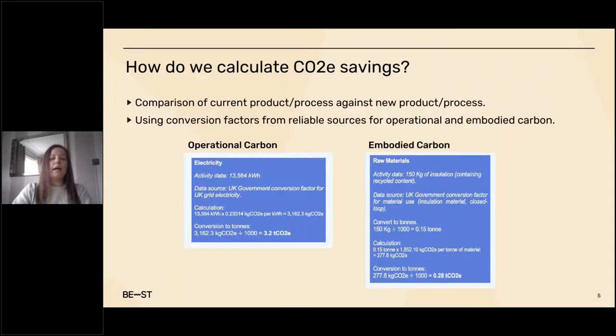So as I previously mentioned, the principle of the process is to compare the as-is process to the proposed new processes. By using conversion factors from reliable sources, the carbon figures can be calculated for both operational and embodied carbon. Here you can see two examples. For operational carbon, we have activity data for electricity use. There are conversion factors that are available. These are ones I've taken from the UK government website. The way that you calculate is to take your activity data times the conversion factor, which gives you the kilograms of CO2 equivalent.